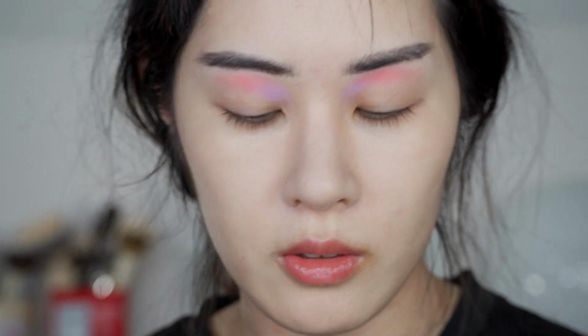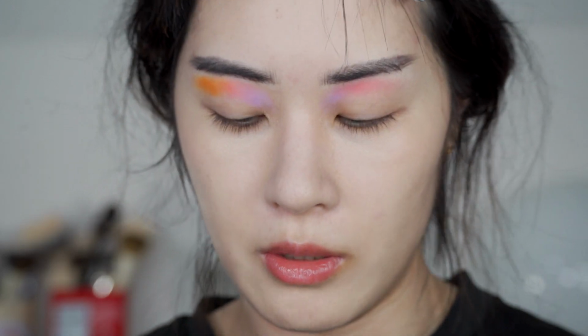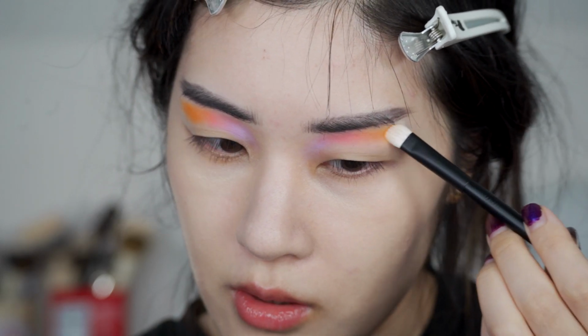And then I'm going to go into the bright orange. These three shades that I'm using, I would love to put on my cheeks as a blush. Actually, I have a look in my head, a blush focused look where I use these three shades on my cheeks.